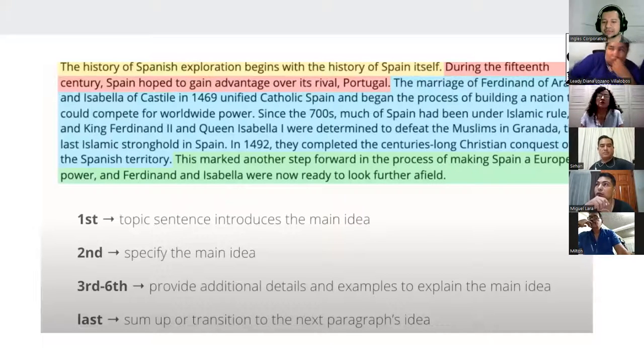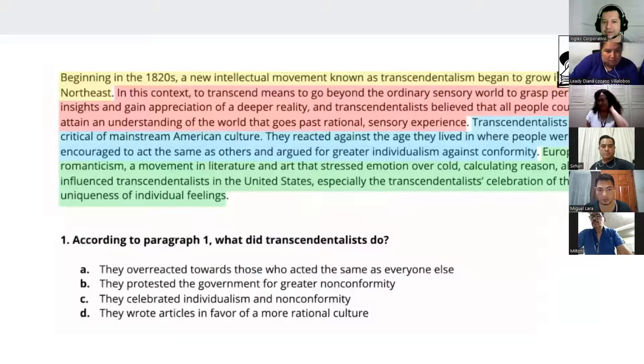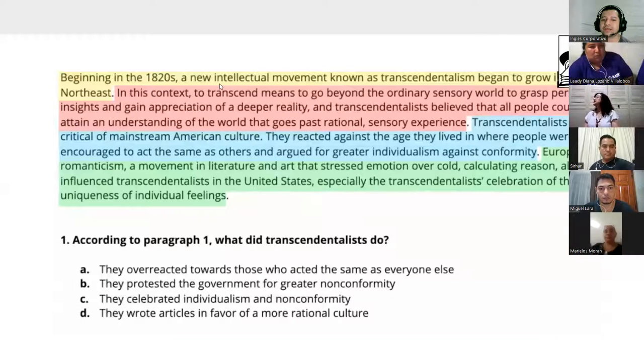Specific main idea, additional details, and sum up or transition to the next paragraph. So how can this help you to eliminate choices to answer the test in the reading part? For example, according to the question, according to paragraph one, what did transcendentalists do? If we start reading the paragraph, the first sentence is just talking about transcendentalism.